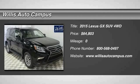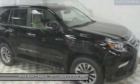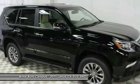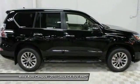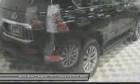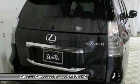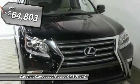The 2015 GX 460. This seven-passenger utility vehicle is more powerful, capable, and versatile than ever before. Visionary in every sense of the word, the GX 460 boasts one of the tightest turning circles in its class, a suspension system that helps enhance your capability, and the best-in-class V8 fuel economy, and is priced below $65,000.